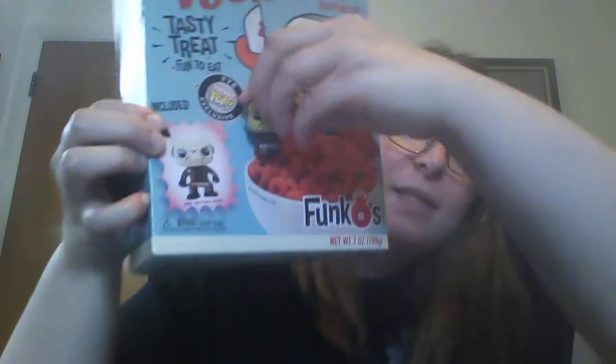So, to give you a size comparison of how tiny these are, they literally say not actual size on the box. It's even smaller than the thing on the box. Not by much, though. I will say that. But in relation to a normal Funko Pop, little Funko Pop. But again, I'm not even disappointed. I will freaking eat the cereal.